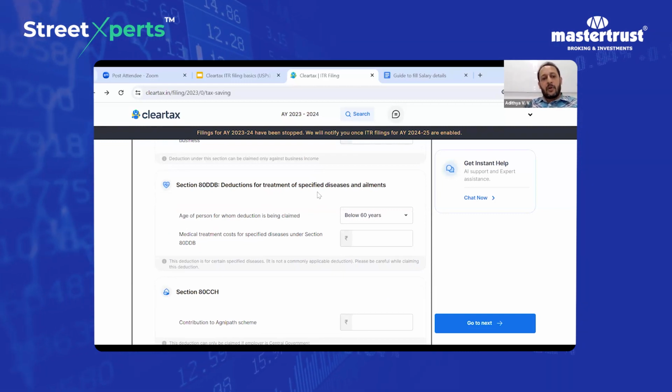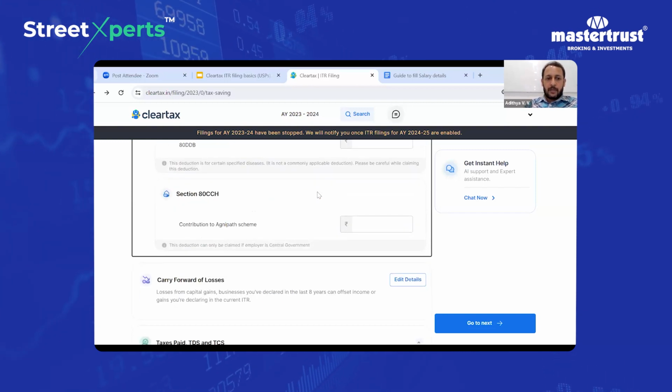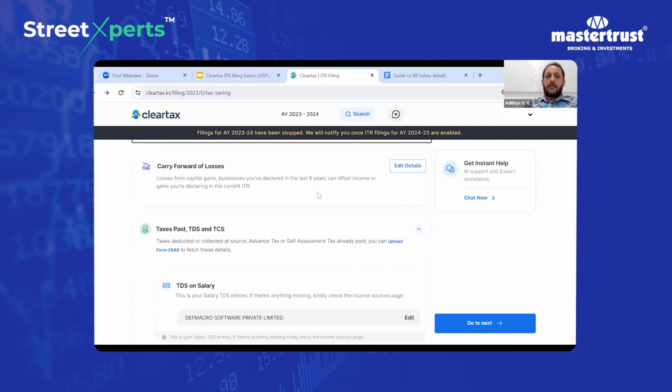Here also you cannot claim for all diseases or all medical treatments. Only some specified ones, like cancer. Only some major ones can be claimed under this, not all medical treatments. Then comes the carry forward losses.